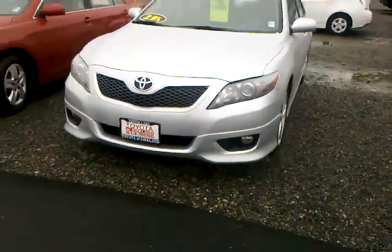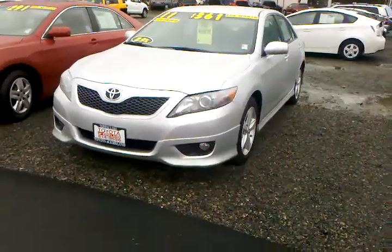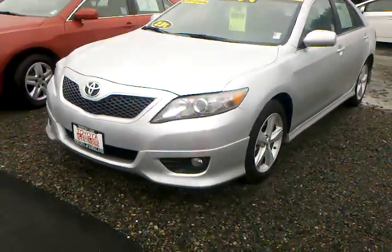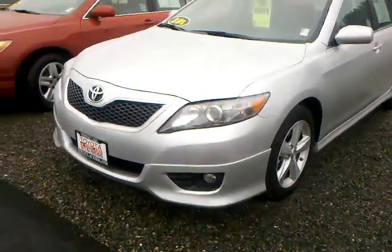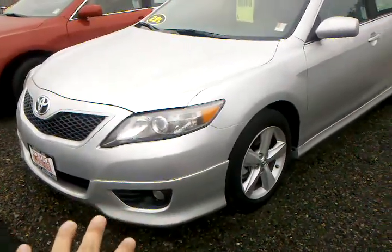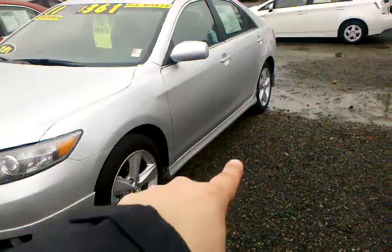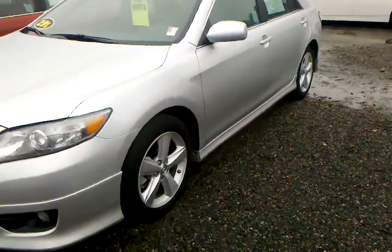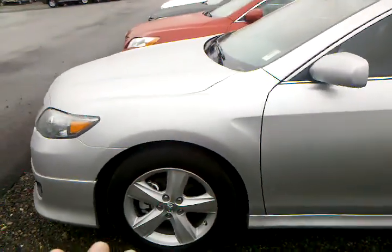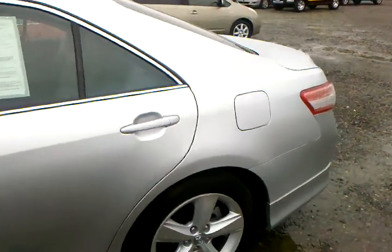Alright, so this brings me to the last one. This is the SE model. The main differences on the SE are going to be on the outside. They're purely cosmetic. You have things like the fog lamps, this front bumper, and the side skirt area. It's like a body kit, so it kind of gives it a little more sleek, sporty look. They're going to have 17-inch alloys on them. So again, just a little bit more of a sporty look.